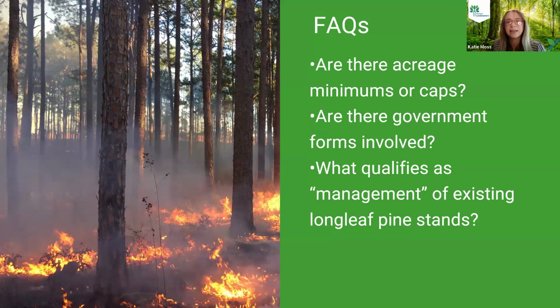So before we get into the Q&A section, I did want to touch on some frequently asked questions. So first of all, are there acreage minimums or acreage caps? There are no acreage minimums or caps to be able to apply for this project. You can have a 10-acre project, you can have a 500-acre project, a 1,000-acre project. We encourage anyone and everyone to apply, regardless of acreage.